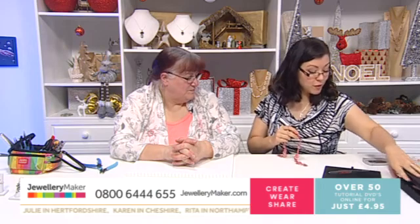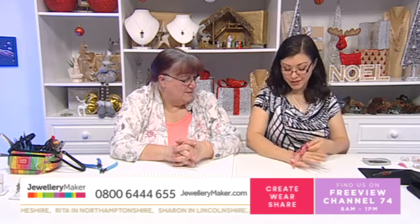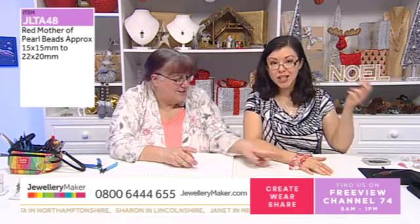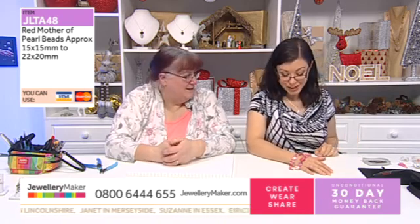I do love the colour of this mother of pearl. I love the way mother of pearl takes dye anyway, because you still get that iridescent sheen to it, which is really lovely. This year coming up, 2019, is Living Coral. If you're looking at the Pantone colour of the year, it is Living Coral. So this would lend itself perfectly to any design that you have next year. Lots of multi-buying going on there.